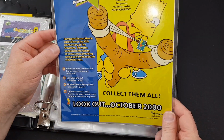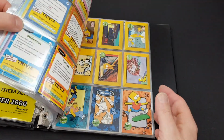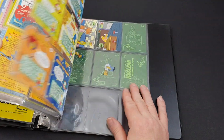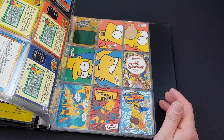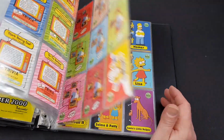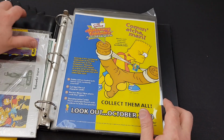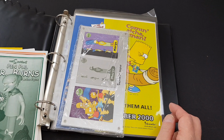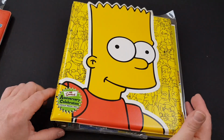This is a little teaser poster, and I believe the set. What have we got here? It looks like the set is there with some of the special cards as well, the die cuts and what have you. Decoder thingy. Yeah, very nice. Do love. You've got to admit the Simpsons and trading cards lend themselves very well. And as I said before, it's just a shame that Inkworks went out of business. But there you go. So that's that one.